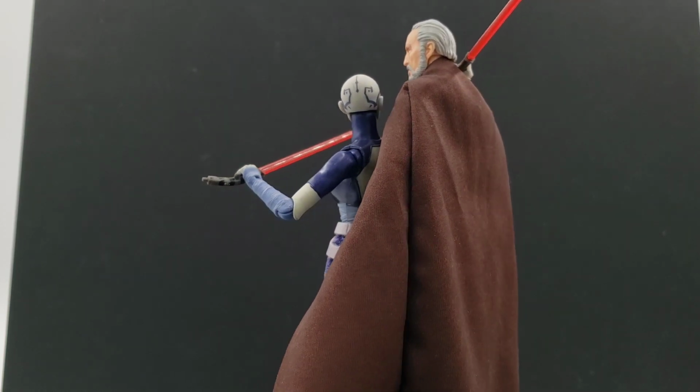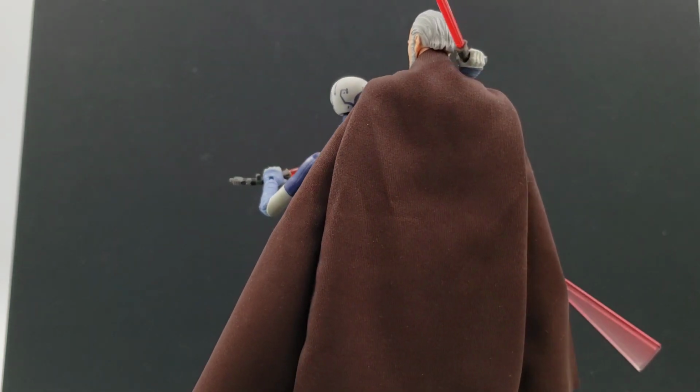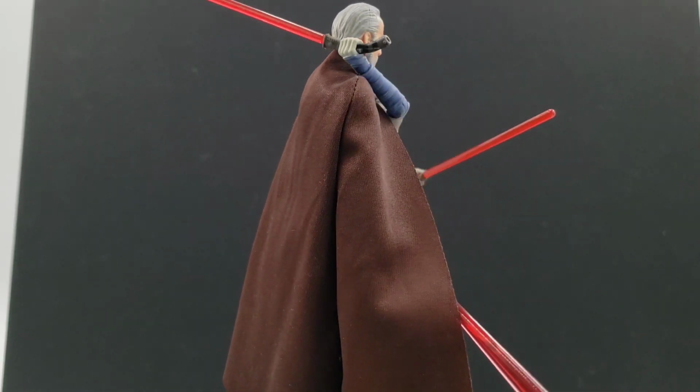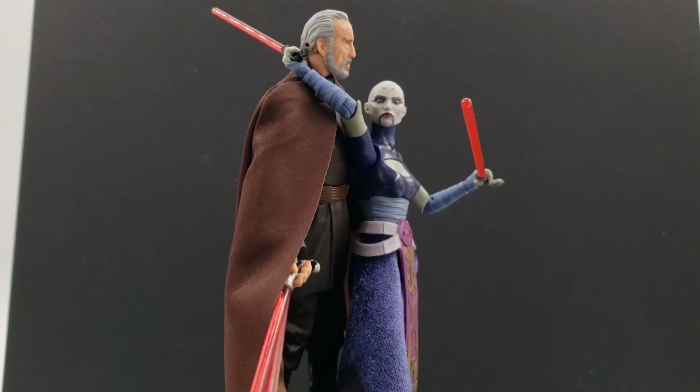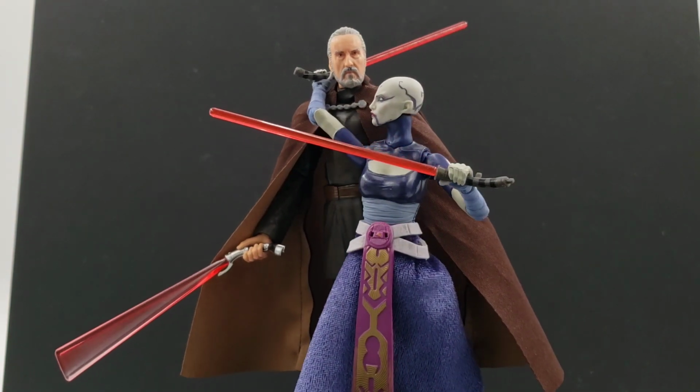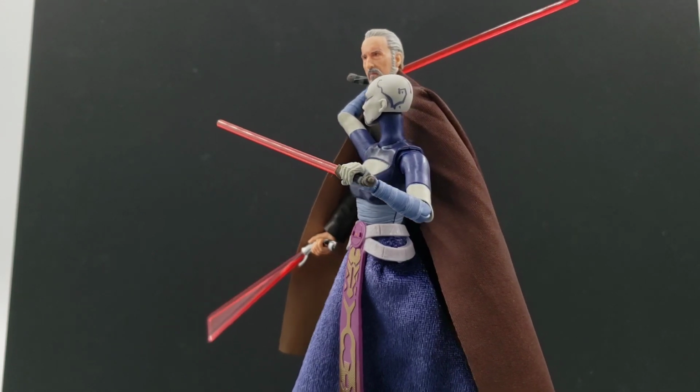Like I said, he might be the only Dooku we ever get in Black Series, so it might be the one to get. And I think Hasbro knocked it out of the park. He's pretty much perfect. Looks exactly like Christopher Lee, or close to it, and I think they got just about everything right about him.